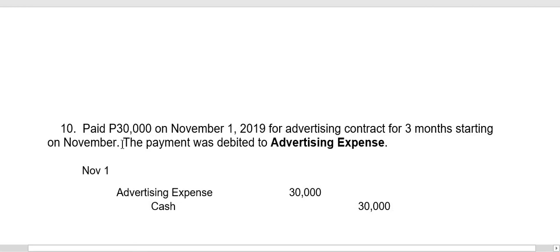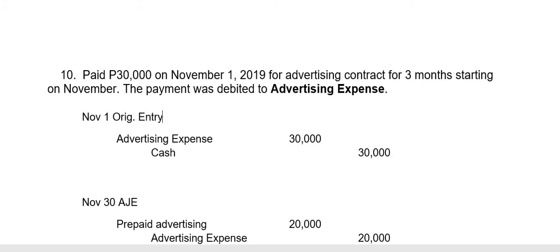Now, it is stated here na yung ginamit niya in recording the original entry is, yung ginamit niya na account daw is advertising expense. Hindi siya nagamit ng prepaid advertising expense or prepaid expense. Therefore, yung ginamit niya dito na method, under prepayments, is the expense method, not the asset method. So, we follow, kasi nga, it is stated here. Okay? Kaya yung November 1, original entry niya is, nag-debit siya ng advertising expense as stated in the problem. Debit advertising expense for 30,000 and credit cash for 30,000.